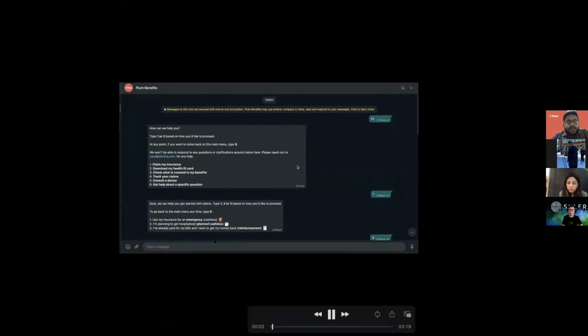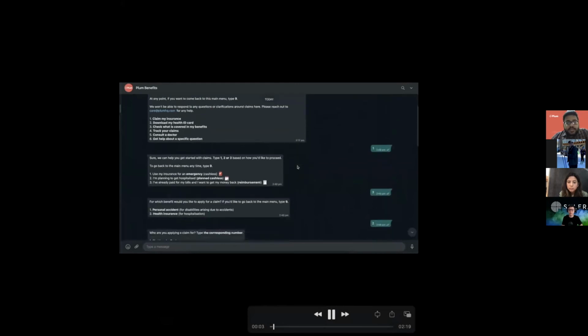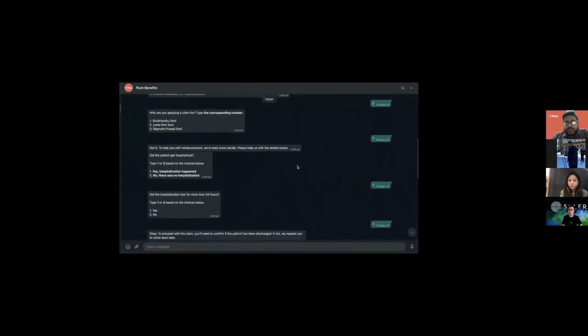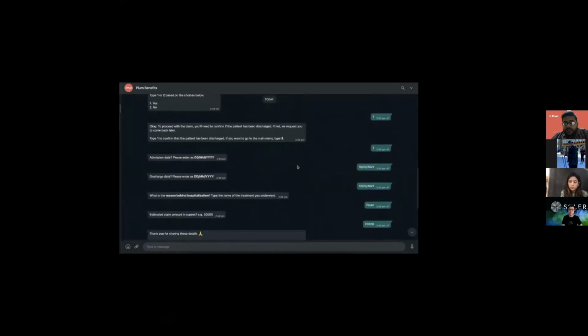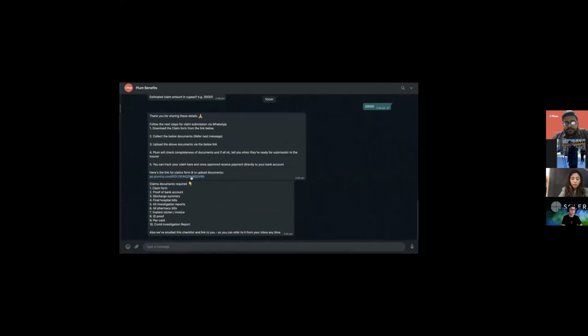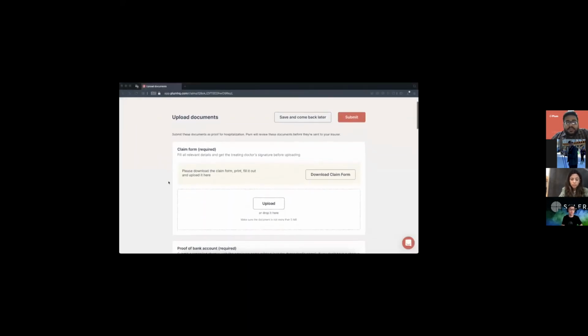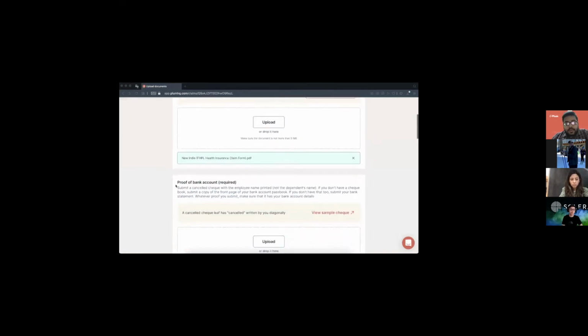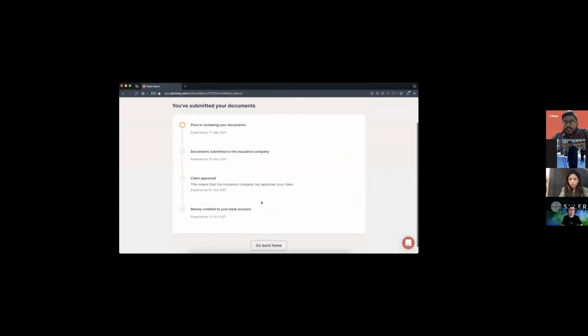So the claim journey on Plum starts on WhatsApp. Customers initiate a claim here by filling in a couple of details regarding their hospitalization. And at the end of these questions, they get a link to upload their documents. They open this link, they upload their documents, and then they hit submit. They see a status page to track their claim always.